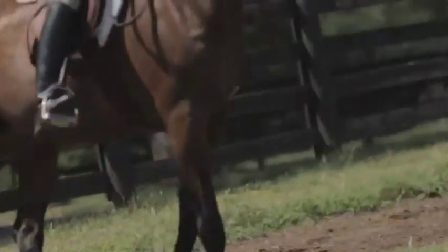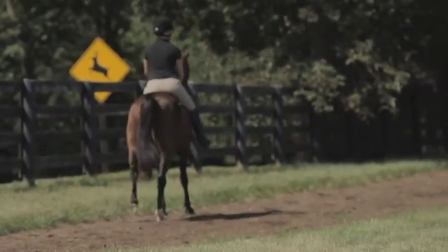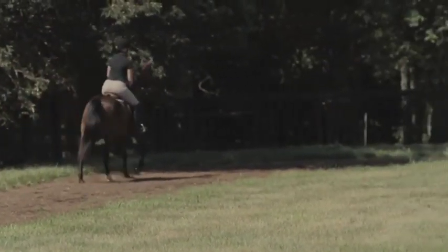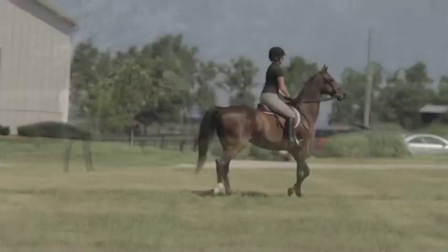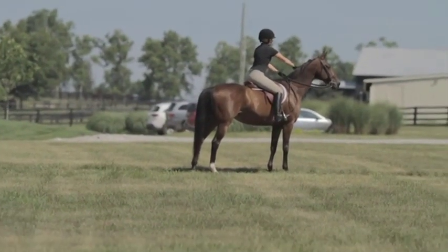All right, let's go ahead and pick up a canter. Very nice and smooth. Good, nice and steady with her head. Nice and light and soft with your fingers, maintaining that lower leg contact. Good. Okay, perfect. Now just let her halt for a minute. Stop and stand. Give her a nice pat on the neck. Good job.